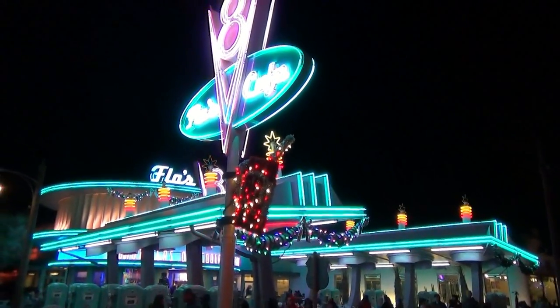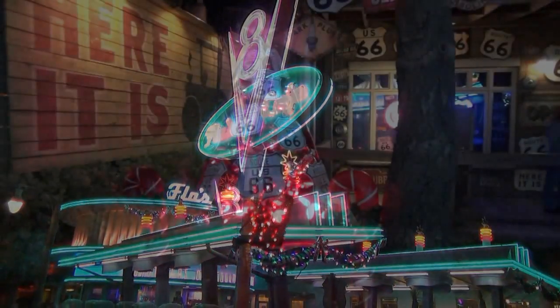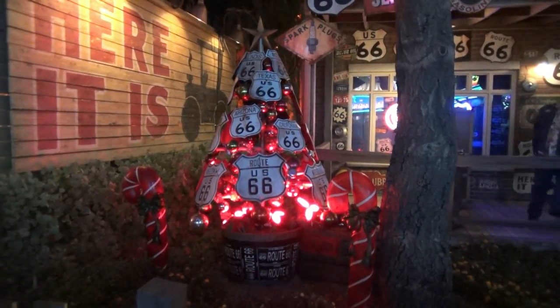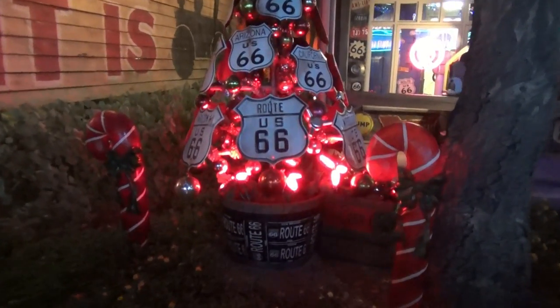But there's like Christmas trees inside of the V8 Cafe, Flo's V8 Cafe. And this was one of my favorite Christmas trees. Oh, yes, the Route 66. Everything is themed. And, of course, it's themed to driving, which makes a lot of sense in Cars Land.